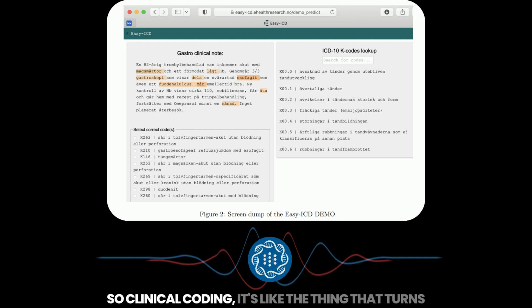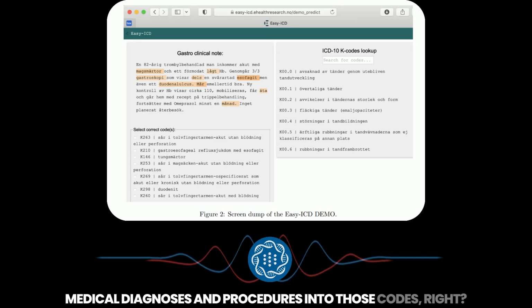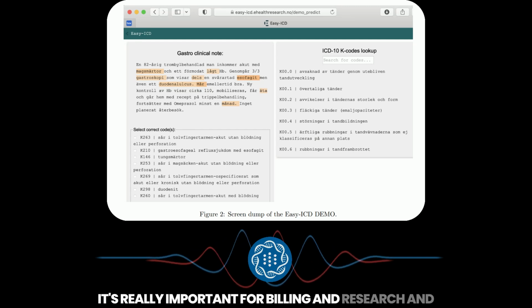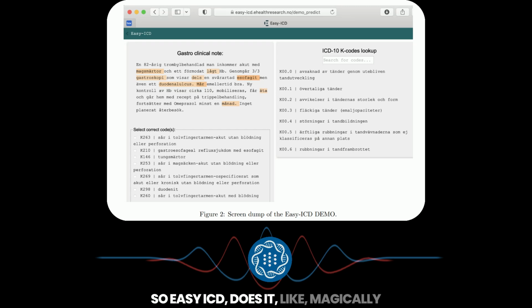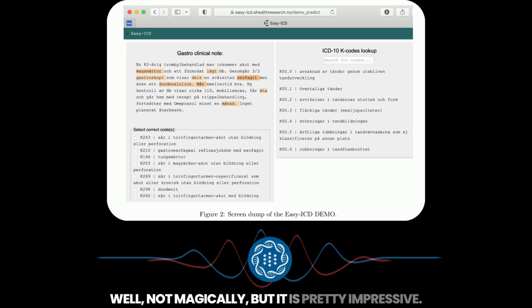So clinical coding, it's the thing that turns medical diagnoses and procedures into those codes. Right, the standardized ones, like the ones on your medical bills. Exactly. It's really important for billing and research and tracking public health trends. But for doctors, it can be a total time suck. So EasyICD, does it magically generate those codes for the doctors? Well, not magically, but it is pretty impressive.